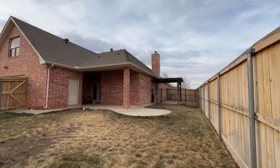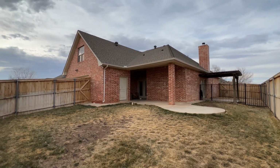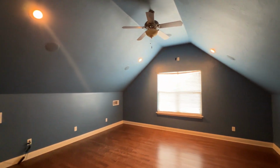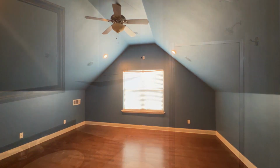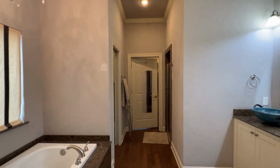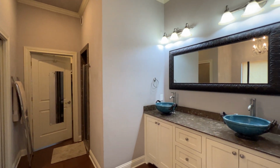Plus, there are 2 patios to relax and enjoy your morning coffee or evening sunsets. For added convenience, the 4th bedroom with its own private bath could be perfect for a second living area or media room. Come experience all that this amazing property has to offer.